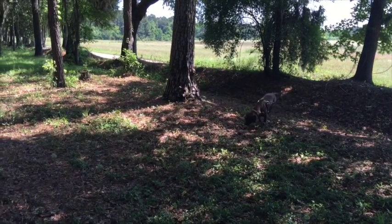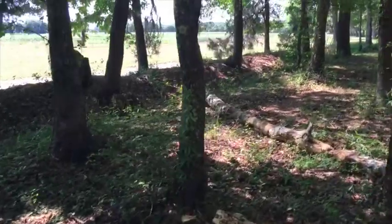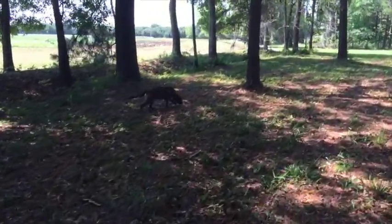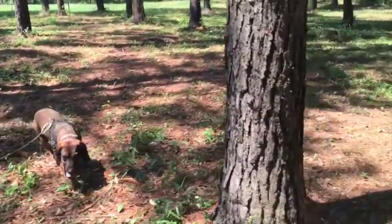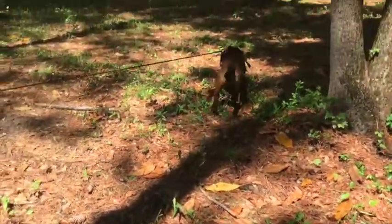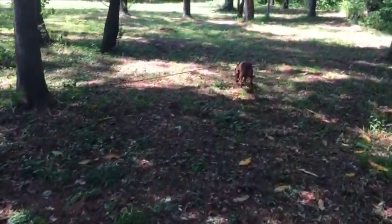I bet he went out there to see where he was. He looked back to try to see where we were parked at. Yeah, almost guarantee it. So he decided to cut back into the woods right here.